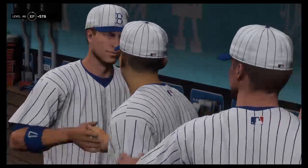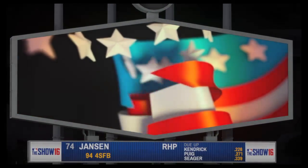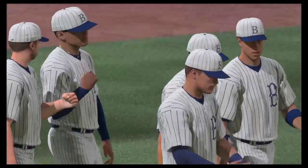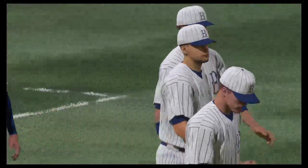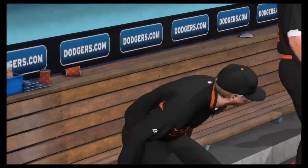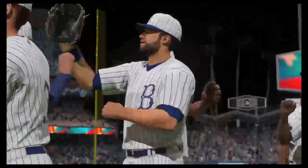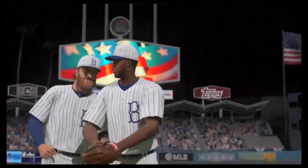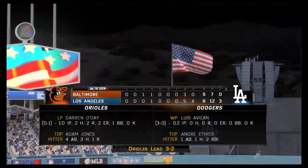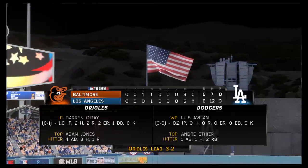Well, you know, some late-game heroics in the bottom of the 8th were what proved to be the difference as they rallied back to win in front of a very enthusiastic home crowd. A tight ball game all throughout. Winds up a slim one-run victory in the end as we get you one final look at our line score.